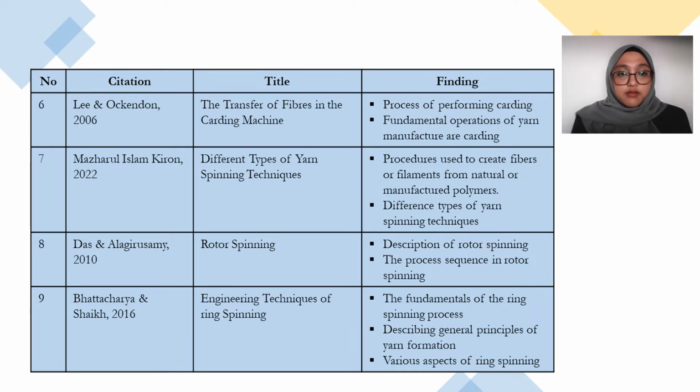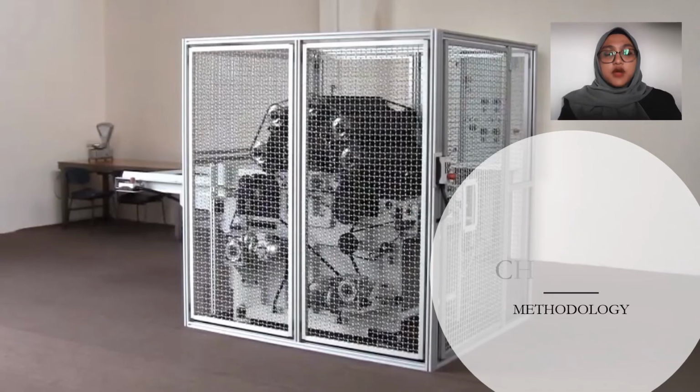Next is from Das, Ali, and Gurusami, which discusses rotor spinning. In his article he said the description of rotor spinning and process sequence in rotor spinning. And the last one is from Bhattacharya and Sheikh, which is engineering technique of ring spinning, and it discusses the fundamentals of the ring spinning process, describing general principle of yarn formation and various aspects of ring spinning. And for our last chapter, chapter 3, which is methodology.